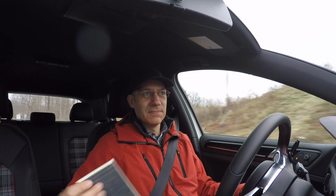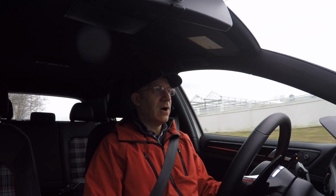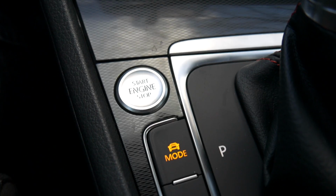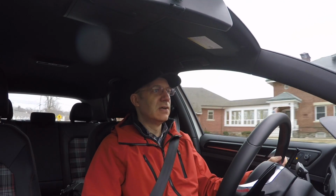Number 3 would probably have to be the totally keyless operation of the car. From the stop engine button to the doors, you don't even need to take the key fob out. All you have to do is grab the handle to unlock it, and when you want to lock it, you just press your thumb or any other finger to the outside of the handle, and it locks it. And this even works if you have gloves on, which I'm still trying to wrap my head around. I don't know how it knows that. Probably it's just a proximity sensor rather than an actual touch sensitive area. So that was number 3.